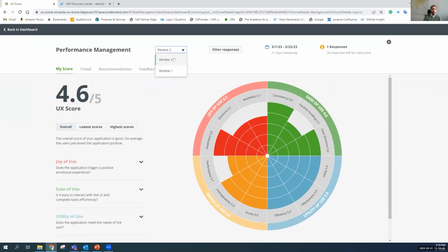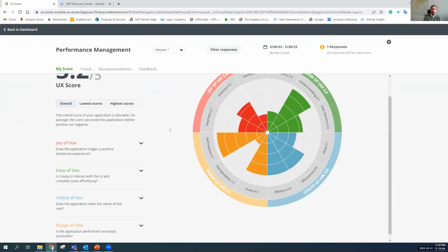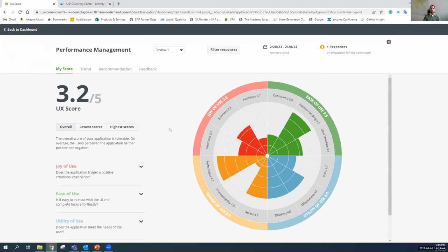So with that, we also want to see what kind of results are there. So let's go in here and take a look at review 1, because that wasn't that good. When you receive the results, it's going to come in here with a radar chart. And with the feedback, you see within the radar chart the joy of use and ease of use. That's what's usually thought of when you think of usability and design. A lot of people, when they think of user experience, think about usability and design as user experience. What a lot of people miss is the range of use and utility of use.